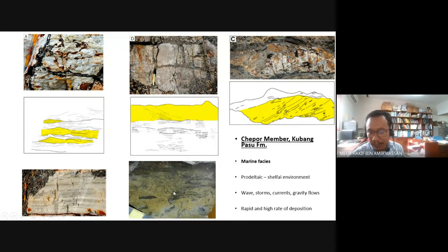This is the ichnogenus Chondrites. All right. So all these features here, the sedimentary features and the trace fossils, tell us that these were deposited in a marine depositional environment. We think it's probably a prodeltaic to shelf environment where we have these wave and current reworked sand bodies, and also lots of mud.